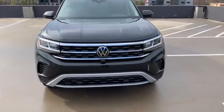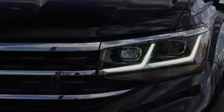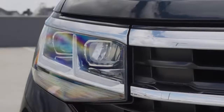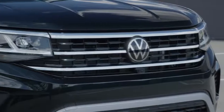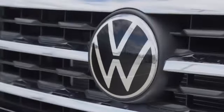And you'll see probably the highlight on the front end are these new beautiful LED projector headlights. Now this is the SEL Premium version, so these headlights are also equipped with AFS, which does give you auto leveling and dynamic cornering. You'll see a completely new and revised grille, new lower bumper. You'll see also it does carry our new Volkswagen logo.